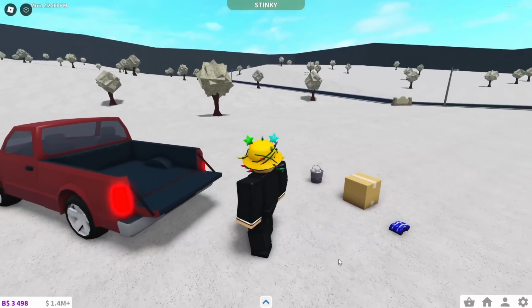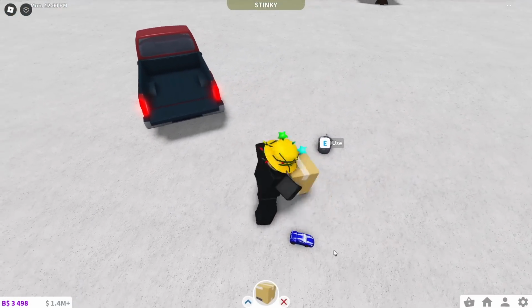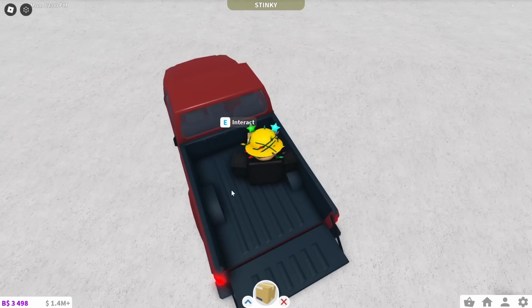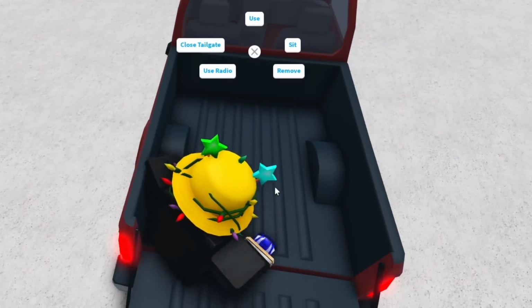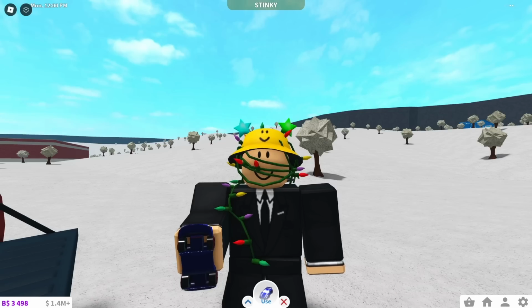Okay, I put some items on the back of the truck, and as you can see, if I pick it up and I try and click on the back, nothing happens. We can try some other stuff, such as this car. As you can see, we can't put it in the bed, which means this myth is fake.